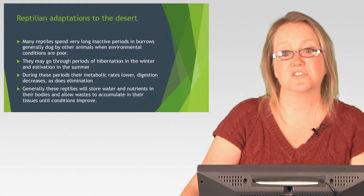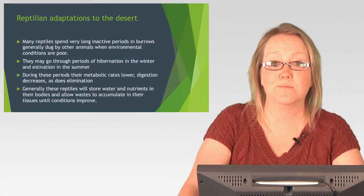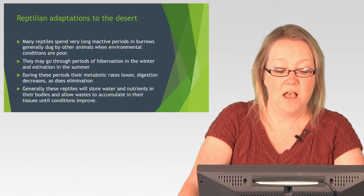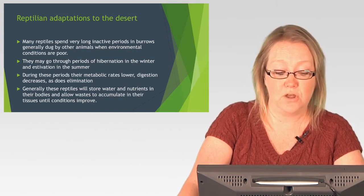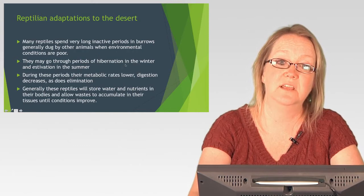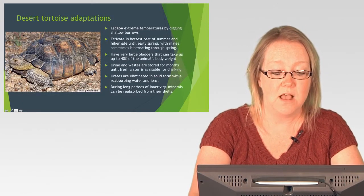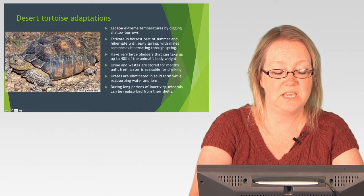Often reptiles store water and nutrients in their bodies, okay? And they also allow waste to accumulate, very similar to that spadefoot toad, allowing waste to accumulate until conditions improve and they are able to eliminate those wastes. So let's look at some examples here.